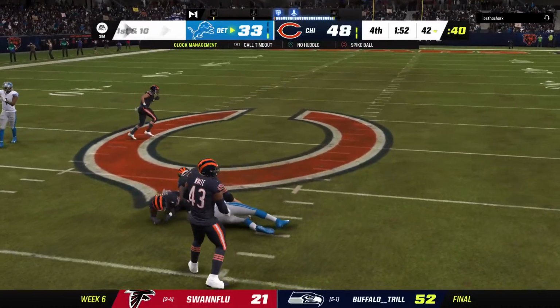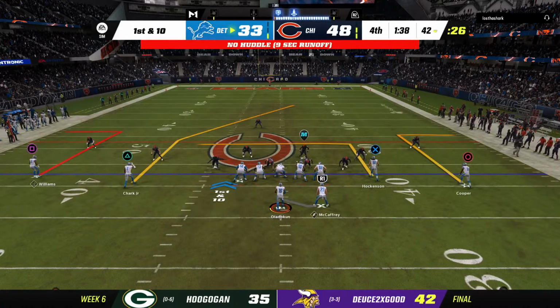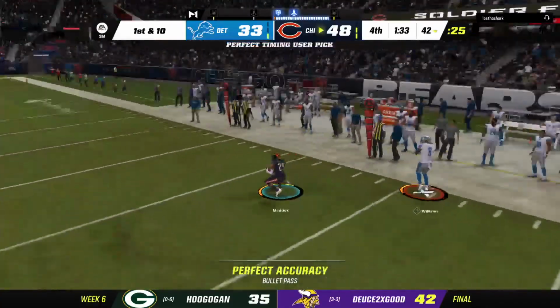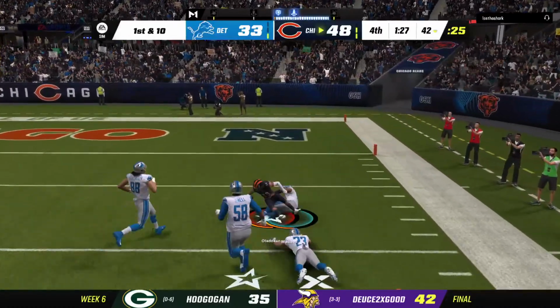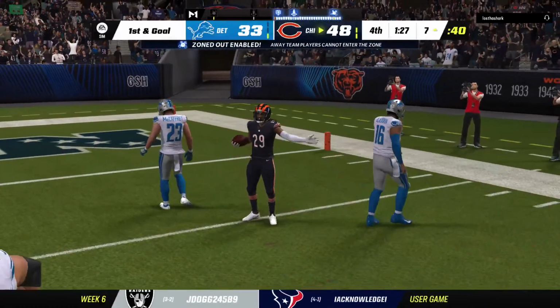Pass complete. It's Hockenson. And he is going to have a Lions 1st down as they're able to get the 3rd down conversion. Oladokun. And this is intercepted, and that should do it. Picked up by Avonte Maddox. And the Bears are going to take possession of the football.